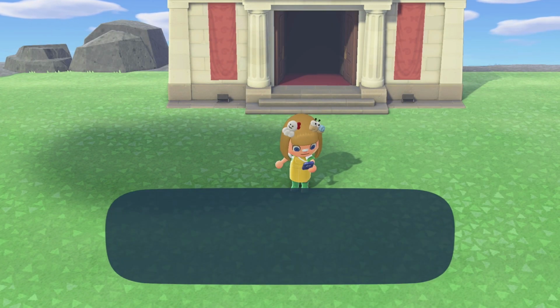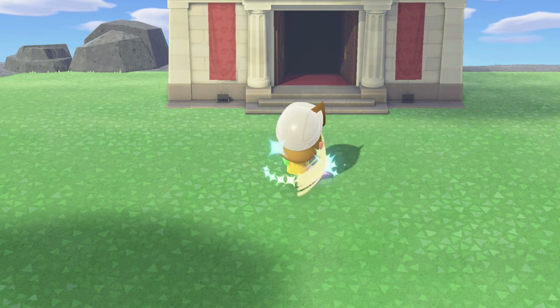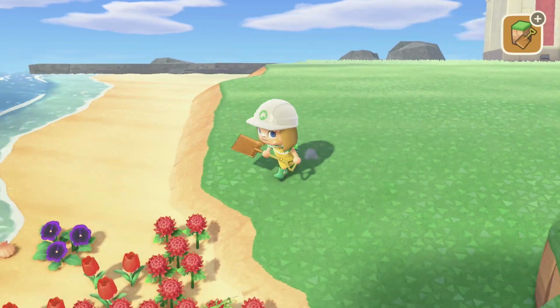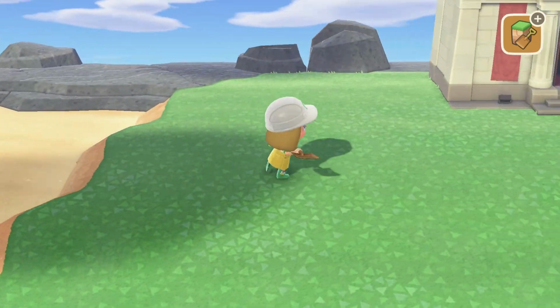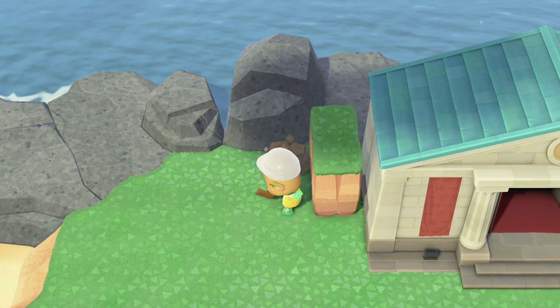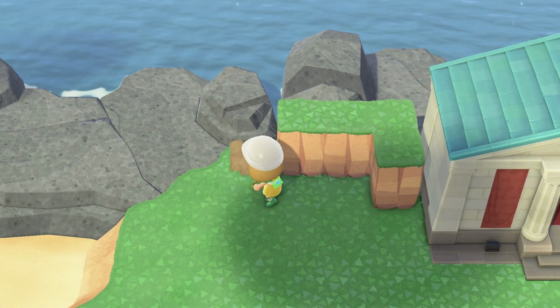Of course, as per usual, we are bringing up the island designer to start building all of our beautiful little cliffs that are going to be surrounding the museum. And as you can see, this is in the very back of the island, right behind Soggy Froggy Falls, and we're also going to be building to that little left portion I just showed with the beach.